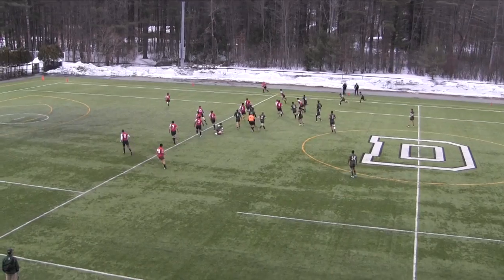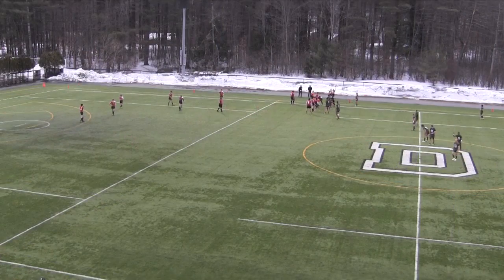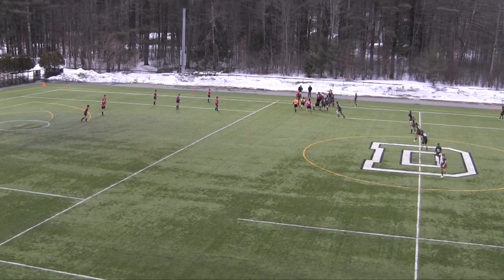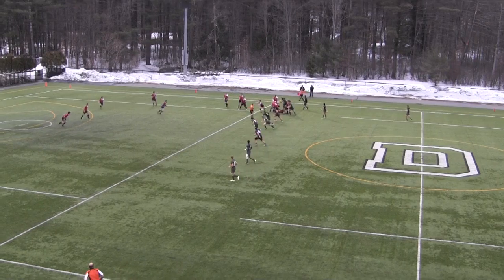Workey chips ahead. No one there. Is it going to bounce before it goes out? No, directly out. Not a good play by DeWitt Workey. Trying to bounce. So Penn with 5 in their lineout. There's the throw. Nicely taken, but a great tackle at the back of the lineout. Couldn't see who that was. I think it was Braun.